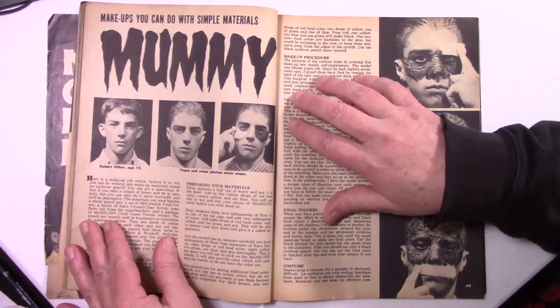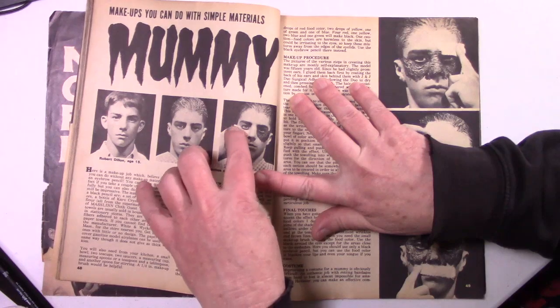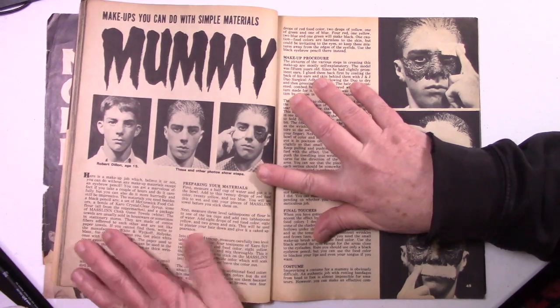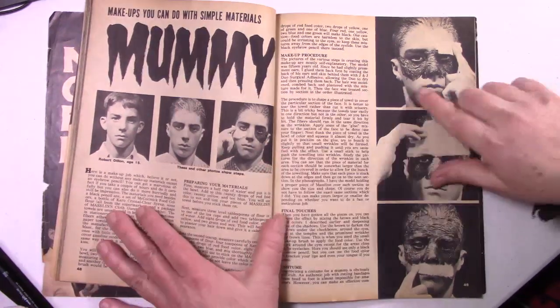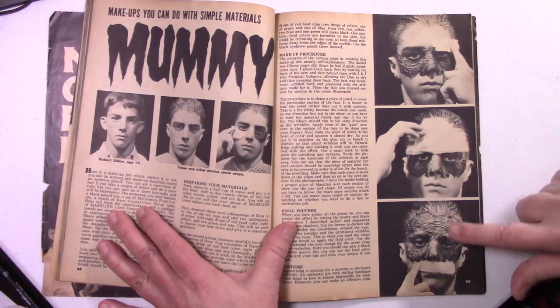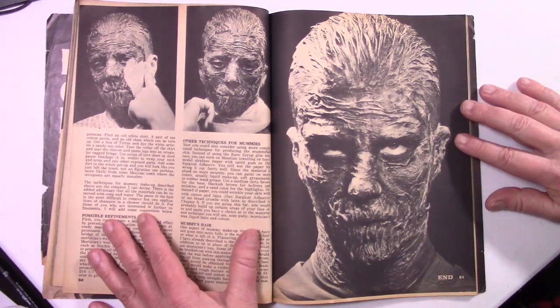And here we go with the mummy. Now this is accomplished using bits of muslin cloth. As they show here, he's applying the cloth. Measure out a half cup of water, put it in a bowl, then add food coloring. You will use this to wet and tint your pieces of muslin towel before you stick them on. So that's the idea. Muslin will produce a certain wrinkled effect. And so he's applying the bits of muslin. And our final result here, that is a great looking mummy.